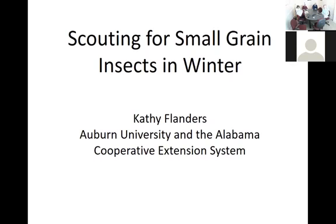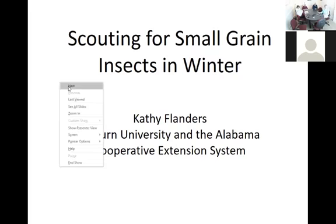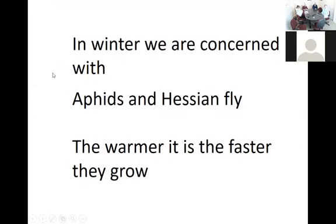Scouting for small grain insects in the wintertime is what I want to talk a little bit about. There's a couple of different insects that we are concerned about. We're concerned because of the aphids, primarily because they are spreading a bad disease called barley yellow dwarf virus. And we're also concerned about Hessian fly because it is a chronic pest and can be a problem.